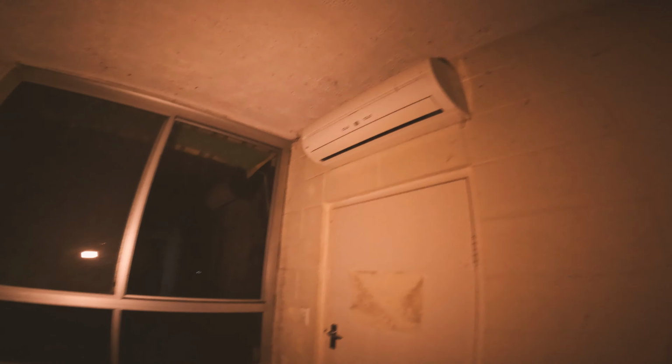This is probably the main bedroom. The roofing's really cool. It's got that sort of daubed paint style to it. There's your front door there. Air conditioner, heater.